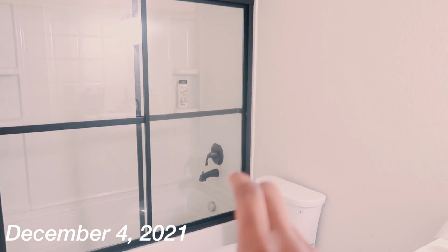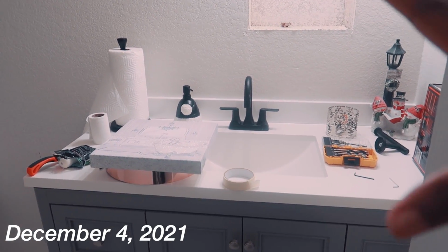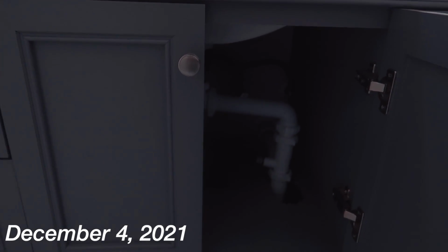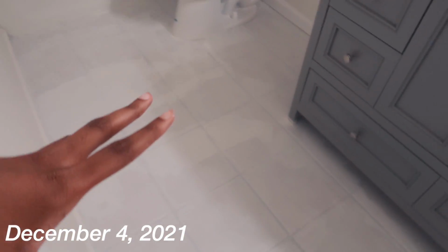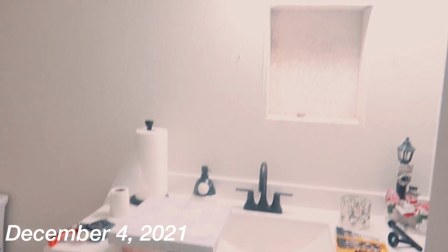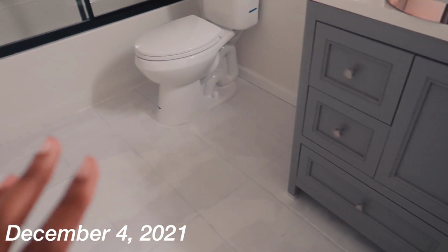It's a push on, we got a screw on. Then he also fixed the sink. We weren't able to turn the water on because of the plumbing underneath the cabinet, but he came in and he fixed it, so all is well underneath there. And then once we're done with the floors and everything's completely dry, we're gonna hang up the mirror, and the bathroom will officially be done for now, until the rugs and the trash can and stuff come in to be put in here.